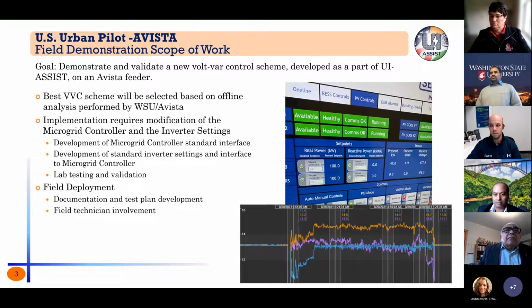I say best will be selected, but the reality is the one we select will end up being probably the one that's most easily implemented on our system, given the constraints that we have from a time perspective and budget perspective. So it's not a value statement on which one is optimal, but rather which one is most easily deployed given the infrastructure we've got out there right now. So I wanted to make that clarification.